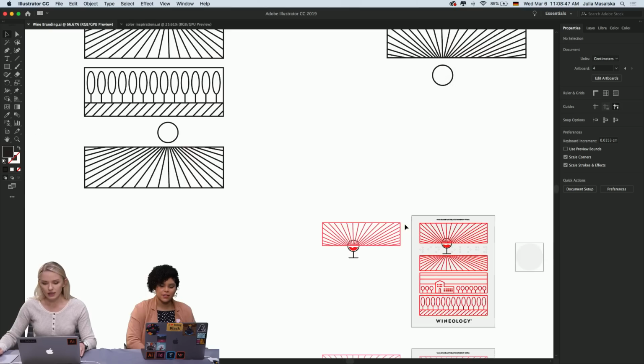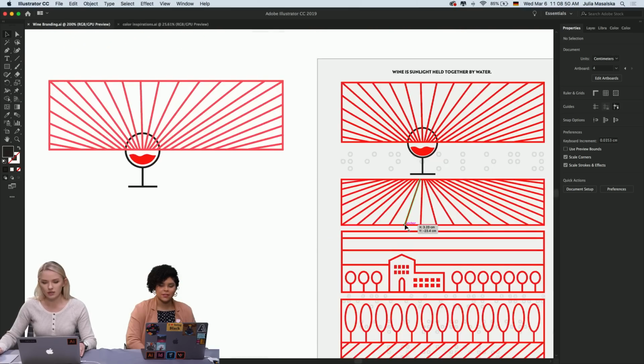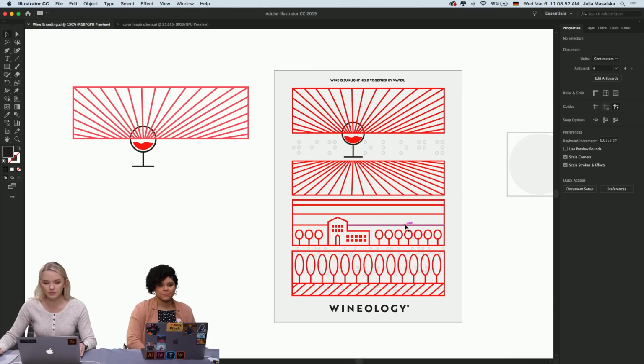All right, let's look at the label, how it's going to be. There are still a couple of things missing. I already added the Winology logo in Braille in the back.